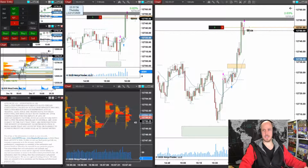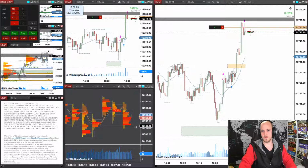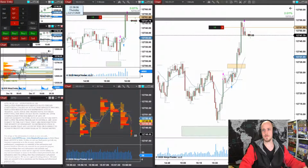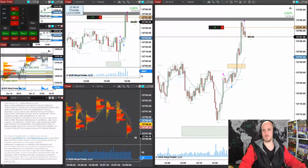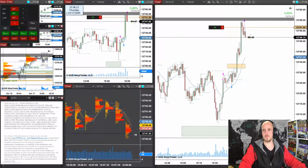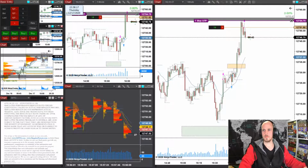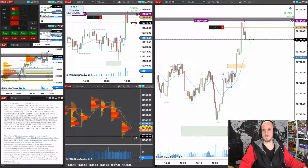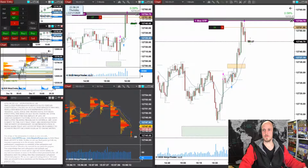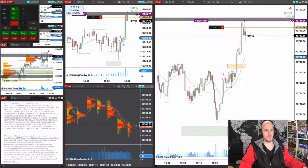I'd like to see a continuation push back down. If the sellers are going to take it, I mean, they're kind of forcing me to have to take the risk, so I want 44.50 at least. That's 2 to 1. Right into the 2 to 1 zone.